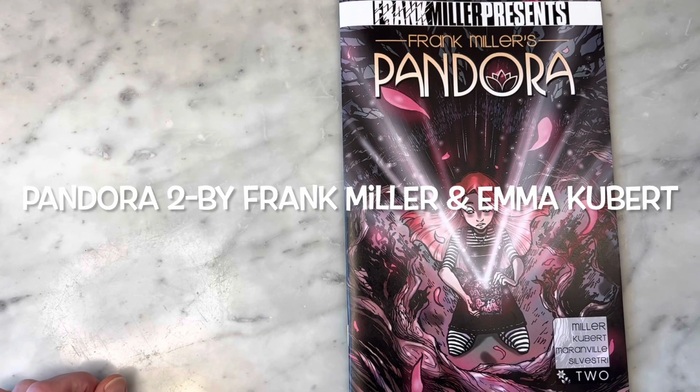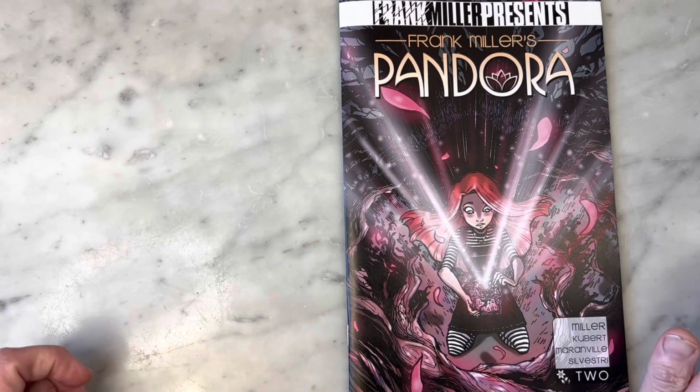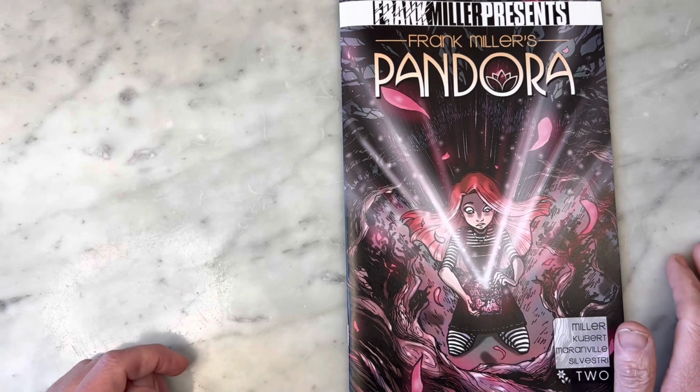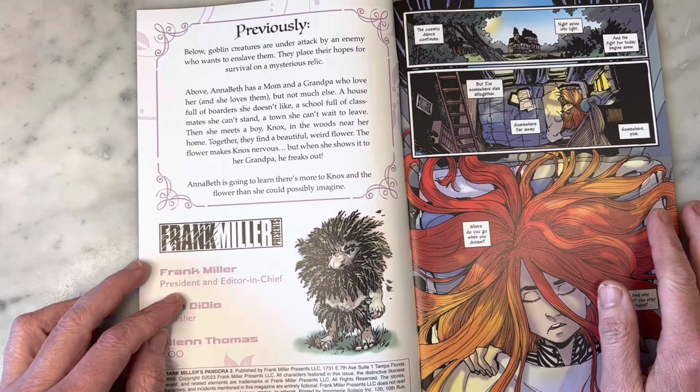Michael Troy here. Today we're looking at Frank Miller Presents Pandora #2 by Frank Miller and Emma Kubert, the fun new young adult fantasy book from Frank Miller Presents. So, previously, below, goblin creatures are under attack by an enemy who wants to enslave them. They place their hopes for survival on a mysterious relic.